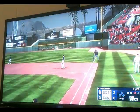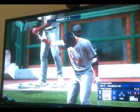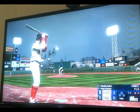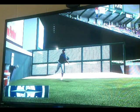Nice grab. Wow, that was an awesome leaping catch. Now Seattle will have Murphy. Great athleticism, and he snatched that thing out of the air, and he robbed him of a base hit. The pitcher on here, number 56, is into the game with the bases empty. The pitch. And now the count 1-2 after the swing and the miss.